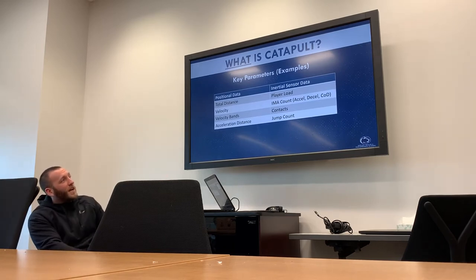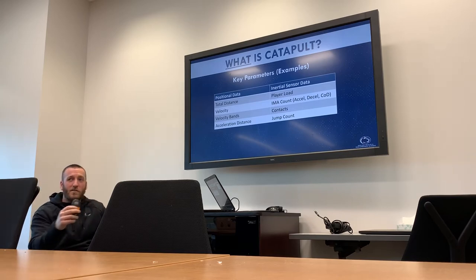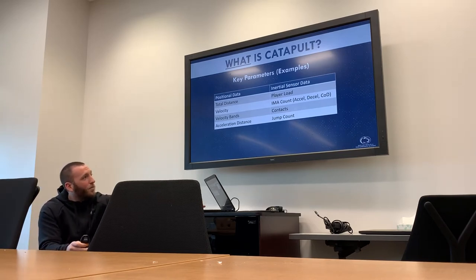Acceleration distances, and then for the inertial sensor data, some big ones we look at in relation to Catapult are player load, IMA count, which is the number of accelerations, decelerations, changes in direction left and right, contacts, and then jump count. I'm going to go ahead and play a video actually on what player load is.